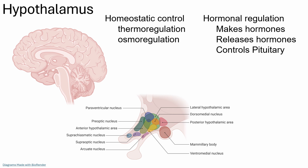As you can see, there are tons of nuclei or cell bodies in the hypothalamus, represented by all different colors there. Each of these cell bodies is responsible for monitoring changes and set points in the body. I don't require you to know the activity of all these individual nuclei, nor do I even require you to know the names of them. What is important right now is that the hypothalamus is in charge of monitoring body temperature and osmolarity, which is the balance of salt and water.